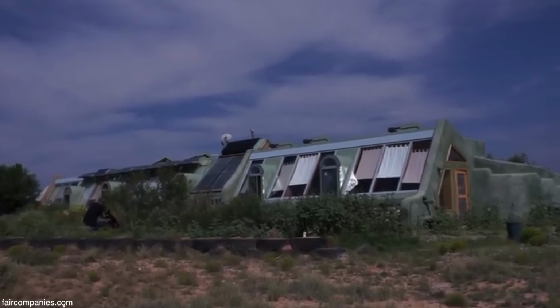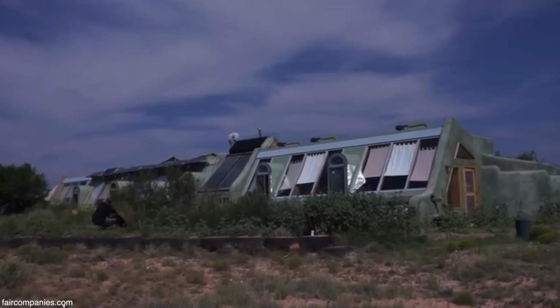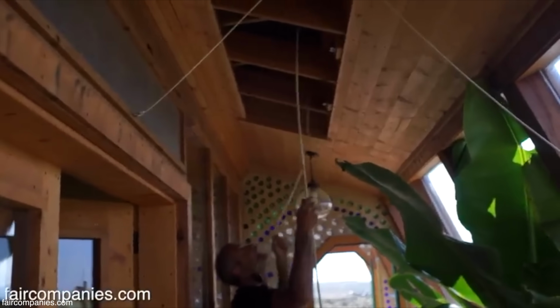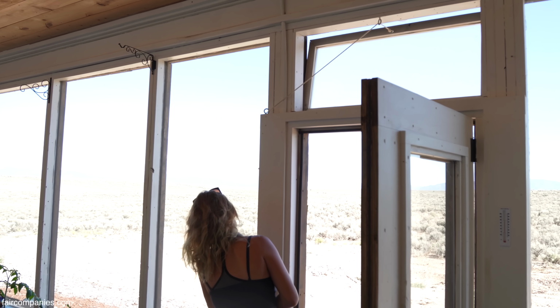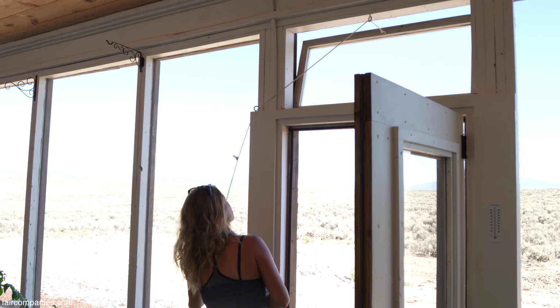It's very low tech, and that's what's so great about Earthships. For a long time, one of the big things people criticized about Earthships is that they are so low tech. People say there are much more high-tech solutions out there right now. Why are you doing things so low tech? Why do you open up your window with a rope and things like that?